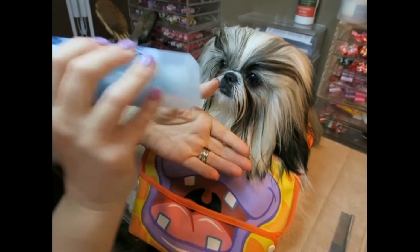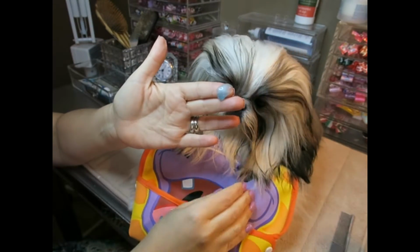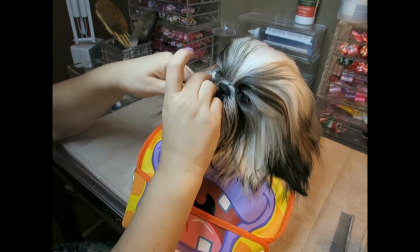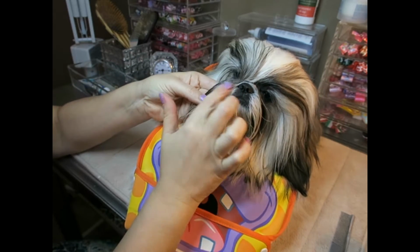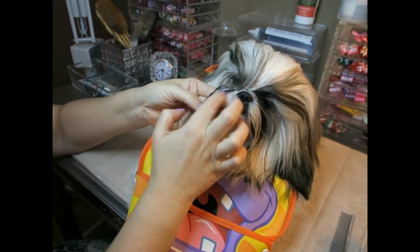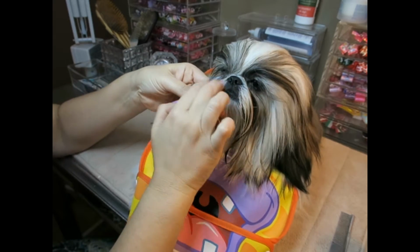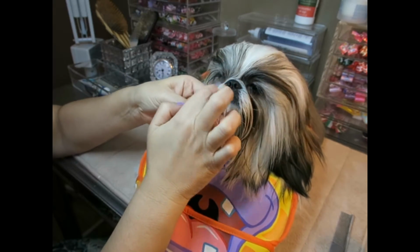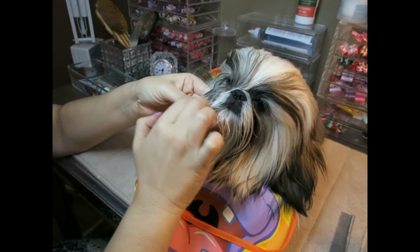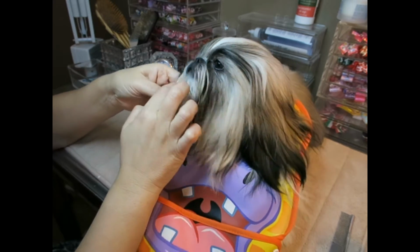What I do is I just squeeze out a very small amount onto my finger, and it smells really good. It's the Blueberry Facial Cleanser, so it makes her face smell really good. I just squeeze out that small amount, and then I work it in the area that usually has a little bit of discoloration. And I kind of use my fingernails to get in there really good.